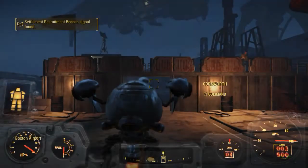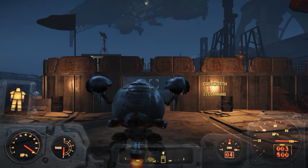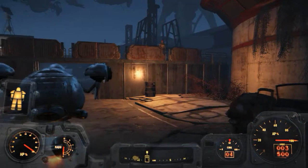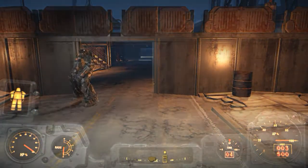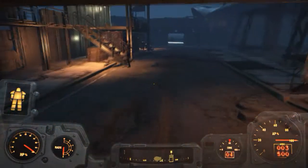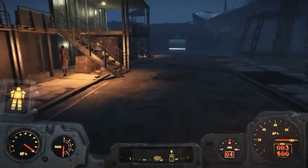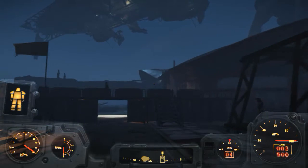Now, the airport. Once a bustling hub of activity, now a glorified scrapyard. Yeah, he's always so cheerful. Hey. Have you ever fired a minigun? Chews through ferrules like paper. Yeah, I'm aware of that.